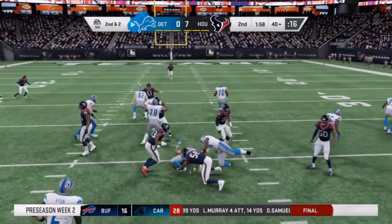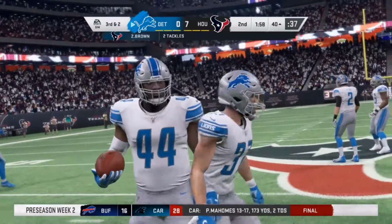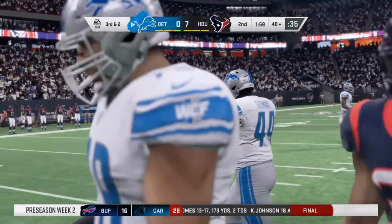Now a handoff here to his running back. And he loses the football a 2nd time. Better try something else, baby.